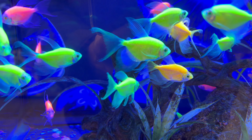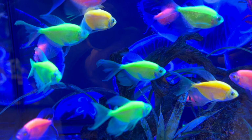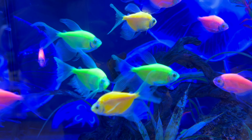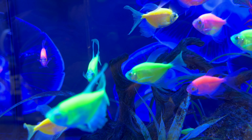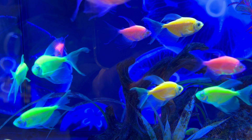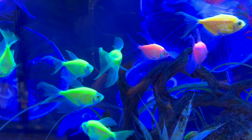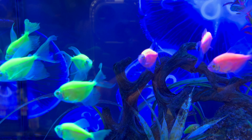Maintenance tips. Monitor water quality regularly. Feed them a balanced diet, glowfish special flake food. Maintain temperatures between 72 to 80 degrees Fahrenheit. Cycle your tank before adding fish. Regular water changes and proper filtration are essential.